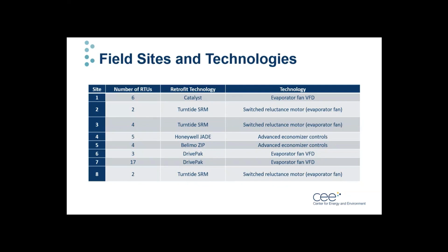So there were 8 total field sites and a variety of just the number of RTUs on each building. This is common with RTUs, as some buildings only have a single unit, and we can see buildings with 40 to 50 RTUs. So there really is a wide variety in the number of units as well as the size and configuration. The RTUs field tested served multiple building types and space types, including open office, warehouse, light industrial, conference rooms, and offices.